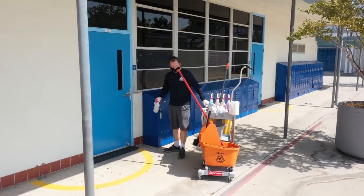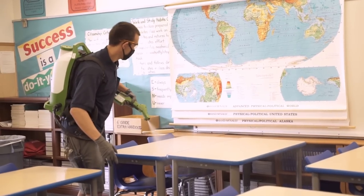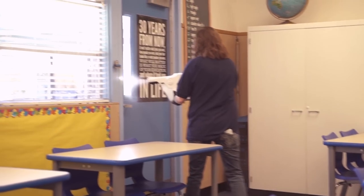Frequently touched surfaces will be cleaned and disinfected daily and throughout the day as practical. A disinfectant with an EPA registration number that is approved as effective against the COVID-19 virus will be applied in accordance with the manufacturer's instructions. High-touch classroom surfaces will be cleaned and disinfected between the arrival of the morning and afternoon student cohorts.